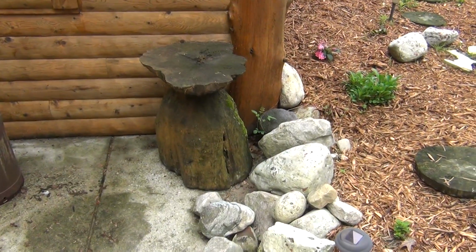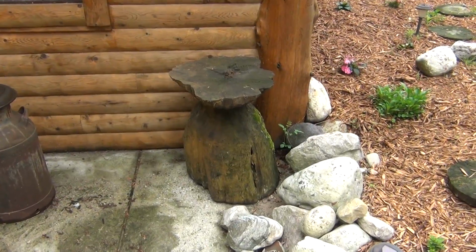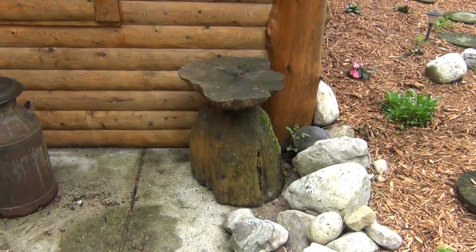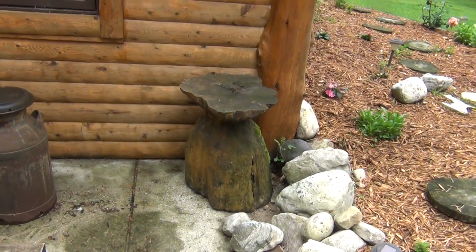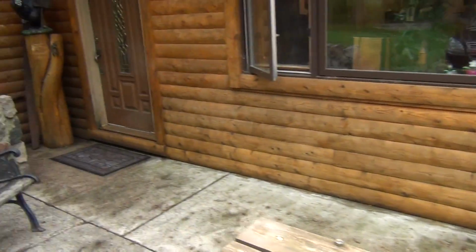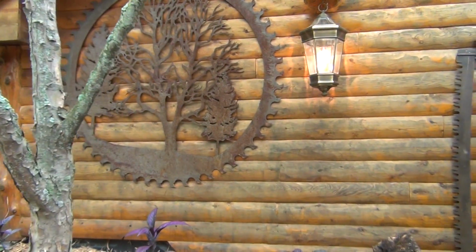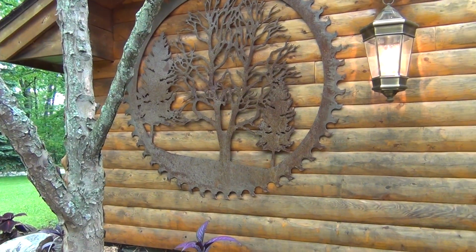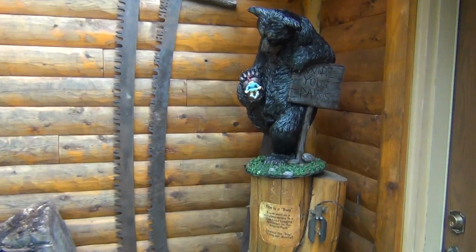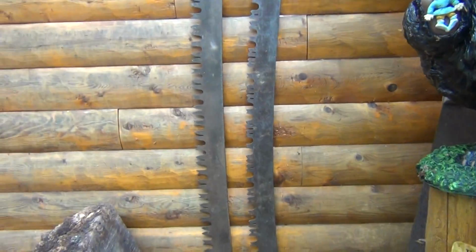That right there is an old beaver cut stump that was sent clear to Michigan via Perry White from Brother Noble years ago. We use it for a plant stand. And there's an old circle blade that I designed and had cut out. A couple of crosscut saws. I really should take them in because those handles are kind of valuable. The handles more so than the saws.